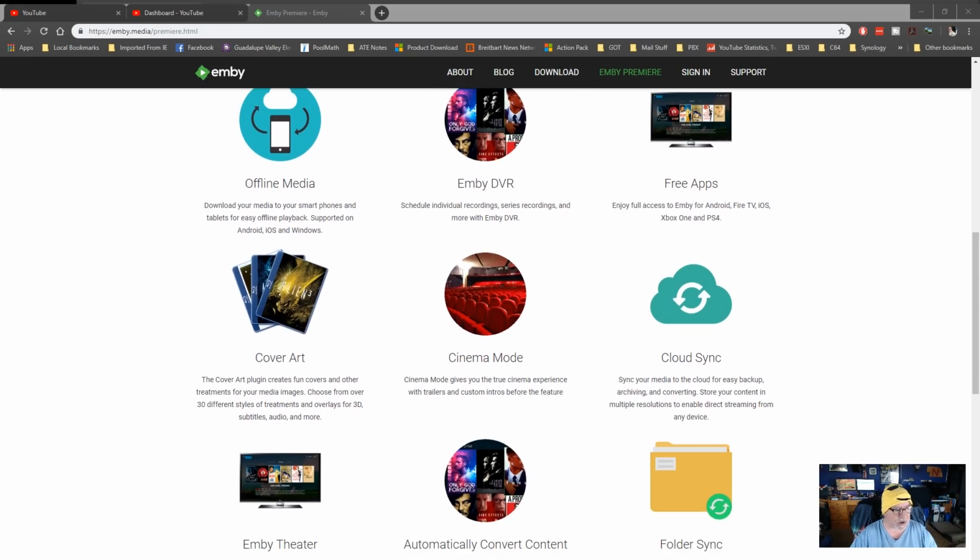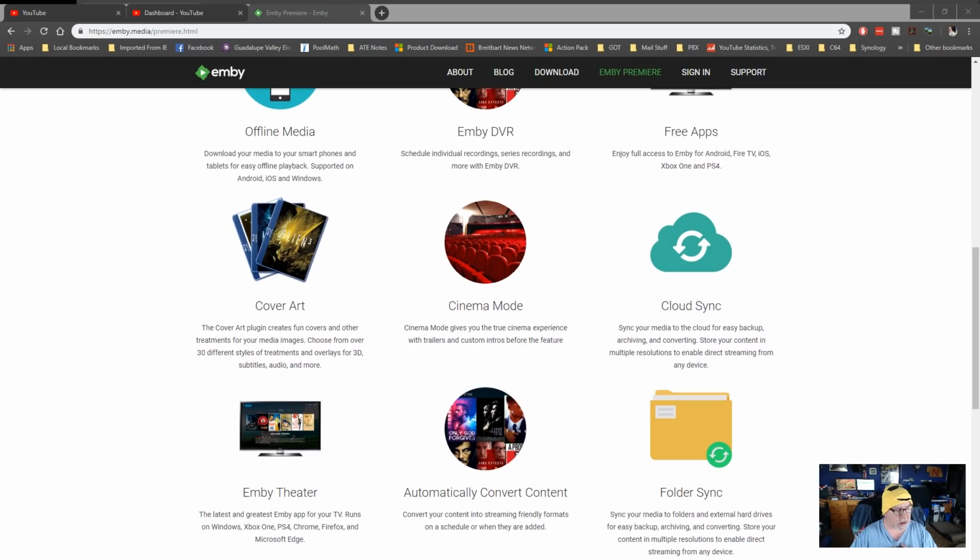Cover art plugin. It creates fun covers and other treatments for your media images if you're so inclined. The Emby Theater, which is the latest and greatest Emby app for your TV. It runs on Windows, Xbox One, PS4, Chrome, Firefox, and Microsoft Edge. It's similar to the Plex media player. So if you don't want to run Emby through a browser, but you want to have an app for it, they have one.